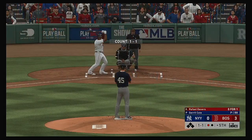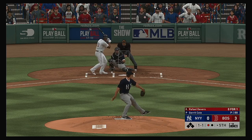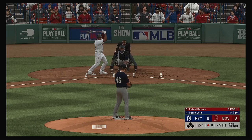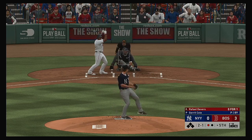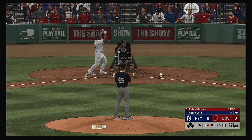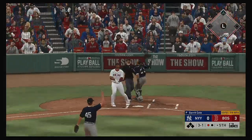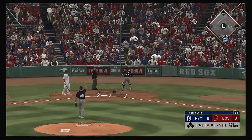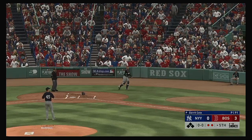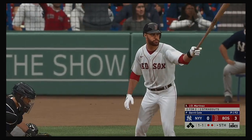And that brings up the third baseman, Rafael Devers. From the windup, the 1-1 pitch. Bases are empty, one man out. He's fallen behind now, 3-1. J.D. Martinez waits on deck. Popped him up. Sanchez over to his right. Two gone. So bases are empty here with two gone.